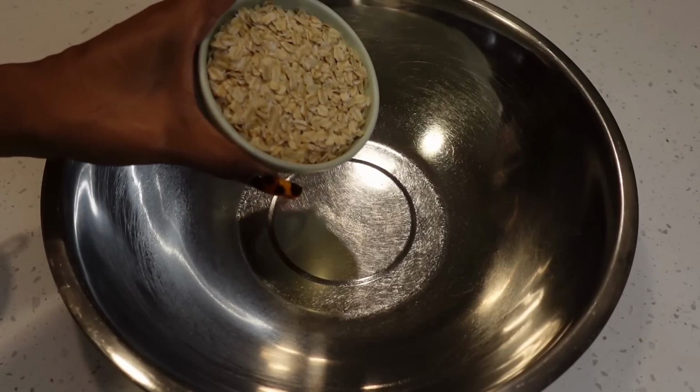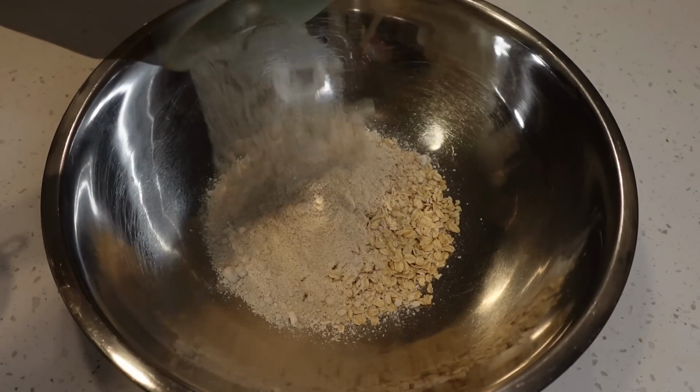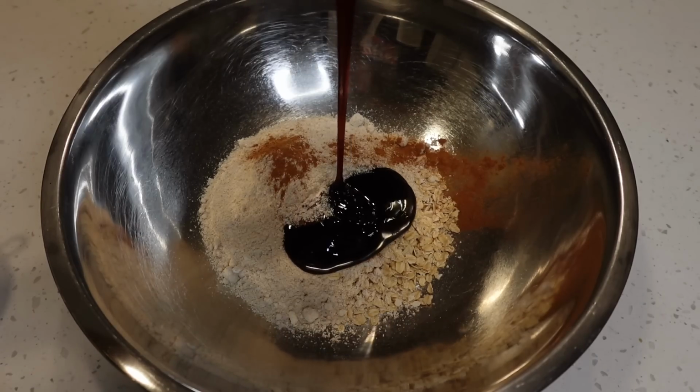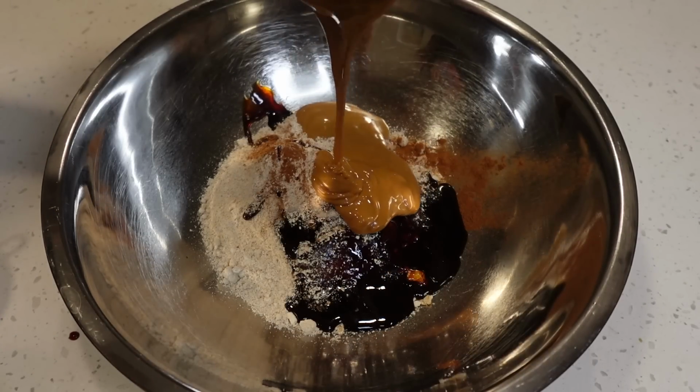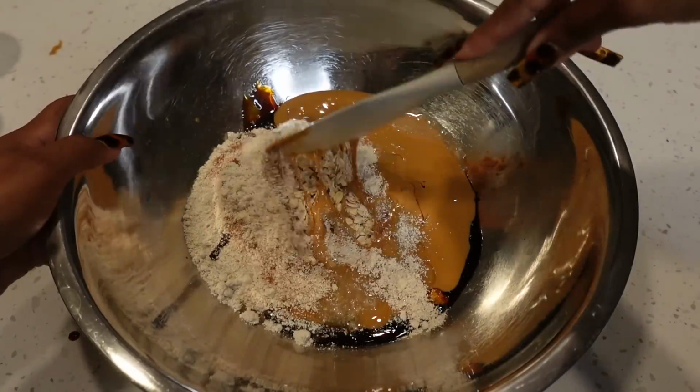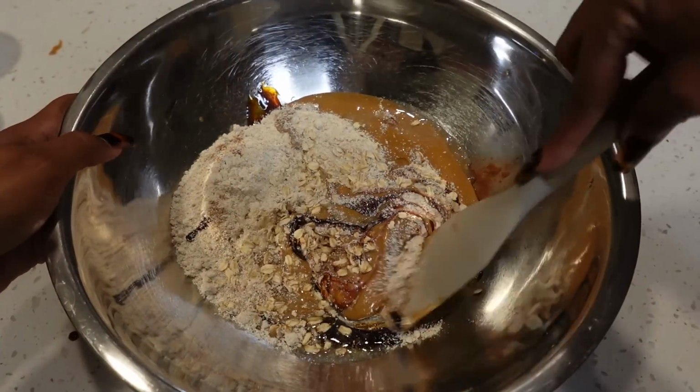While that's cooking, you're gonna go ahead and prepare the base of the bar, which consists of oats, oat flour, peanut butter, date syrup, salt, and coconut oil. You're gonna go ahead and give that a really good mix until it forms a dough. The dough is gonna be kind of sticky, but not too sticky to the point where you're not able to manage.